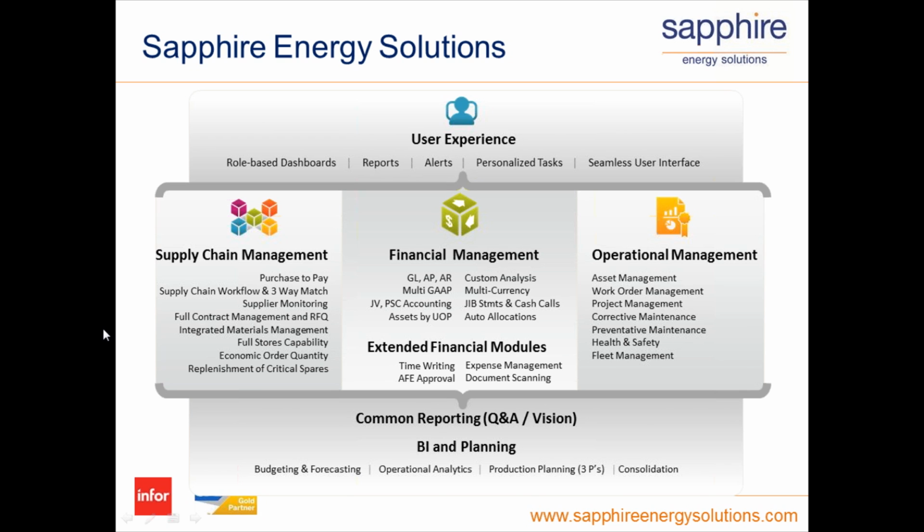where we can implement a very well-tailored procurement solution, very well-tailored for the E&P sector, because it manages a lot of the key processes in oil and gas procurement, and it fully integrates with materials management for all of those key requirements in terms of stores and materials issues and returns.